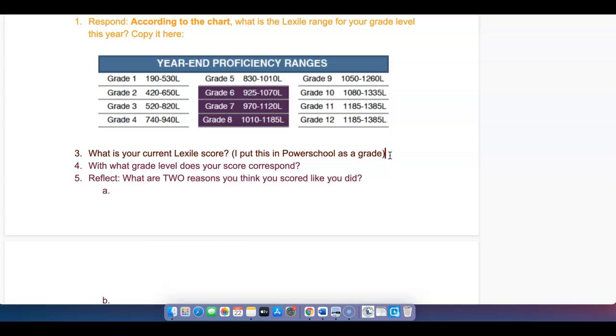So in PowerSchool, you're going to see that there's a purple italicized Lexile level there. It will not affect your grade. It is not for points. It is for information. So look up that score. The only kiddos who don't have a score were kids who were not here for the test, but I have a plan for you. See me separately.